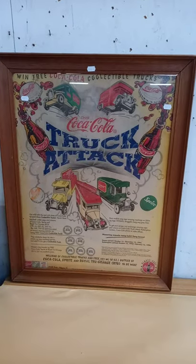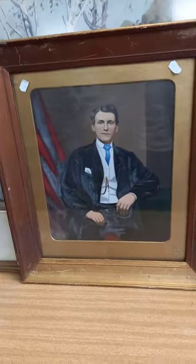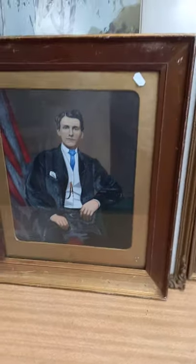Lovely watercolour. This is pretty cool, a Coca-Cola truck attack poster. And this lovely little photograph's nice as well, actually. It's like instant relatives. Photograph that's all been hand-coloured. Really nice thing.